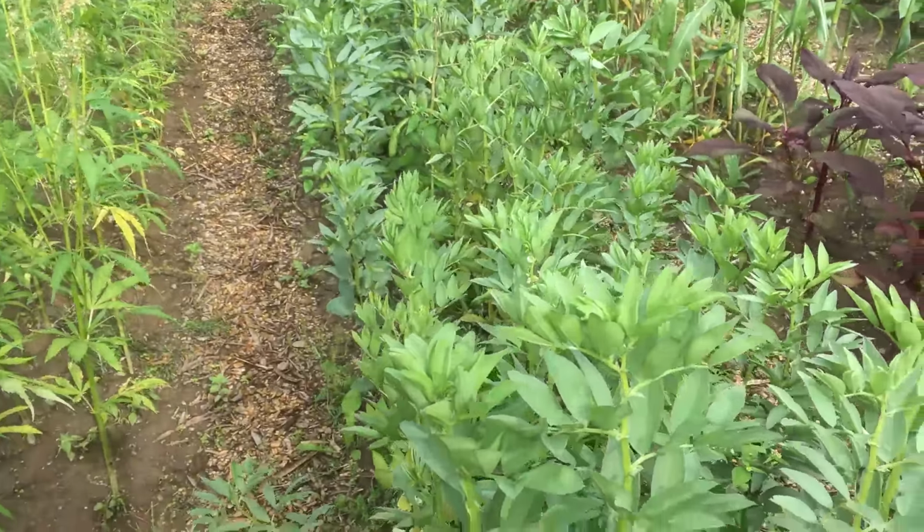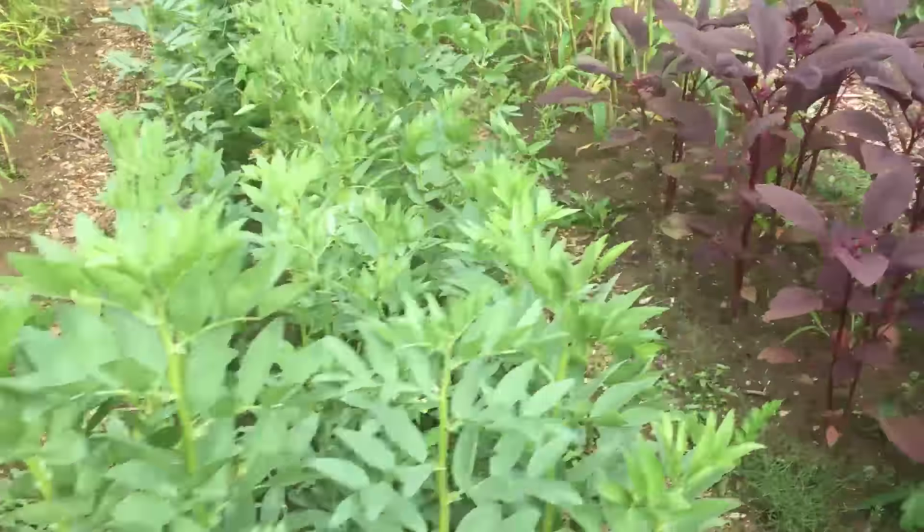You thought broad beans pretty easy to grow. Barely anything. These haven't been harvested. This is just nothing on them, which is a shame. There's a few pods down there, but amaranth, grow for the seed and the leaves. You can eat as spinach.